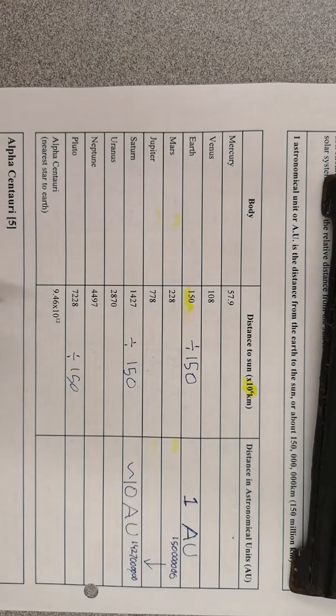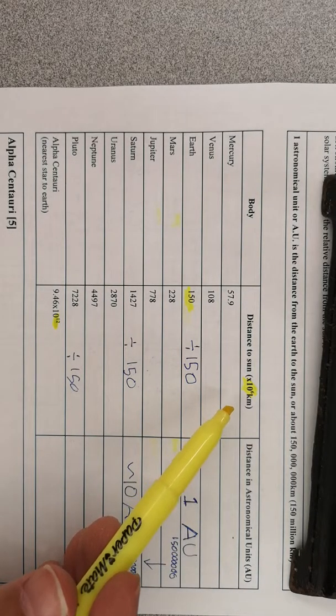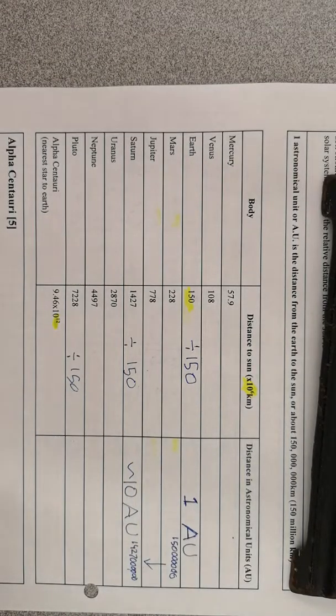What happens when you get to Alpha Centauri? This one has an exponent on it. It is not the same number as up there. Okay? So you have to use the full number on your calculator before you can do the math, and you will get a ghastly large number here. So that's how to do the relative numbers.